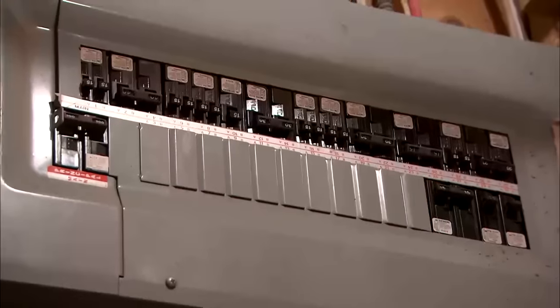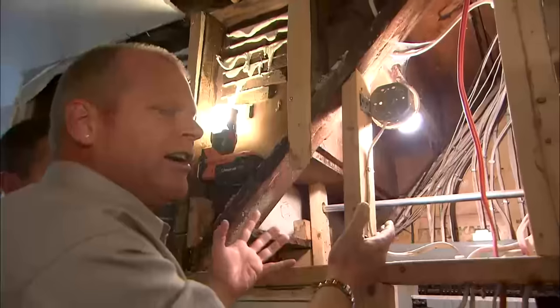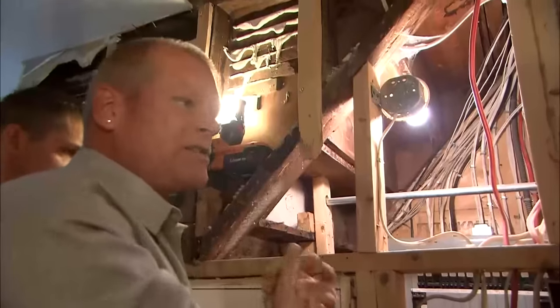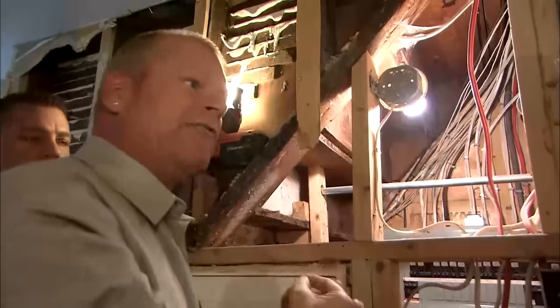I know the panel is not even loaded. And I know you've got a lot of electrical, which tells me that we have issues with electrical, to the point that you are overloaded on every single circuit in this house, and that's on top of junction boxes throughout the house.